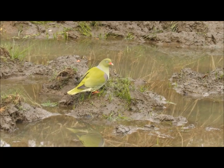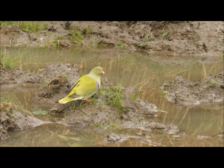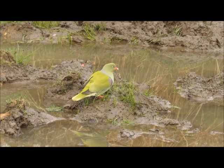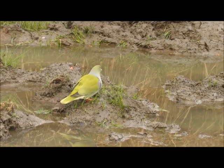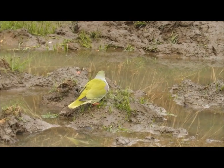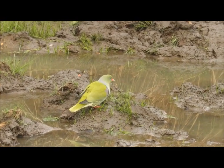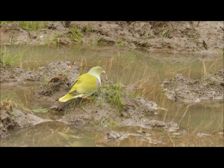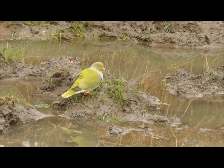Extremely lucky to spot these guys coming for a drink. This is an African green pigeon. I absolutely love these amazing colours, as you can see. So just to speak a little bit about that green colour, again, these are one of those birds, they don't actually have any green pigment, believe it or not, but this colour is caused by what we call Tyndall scattering.